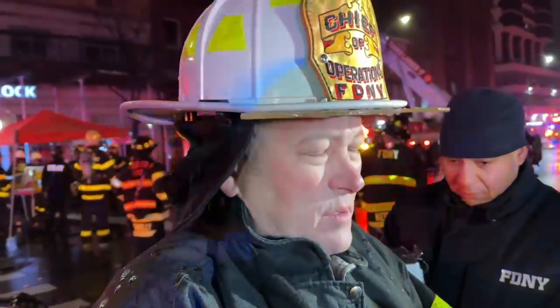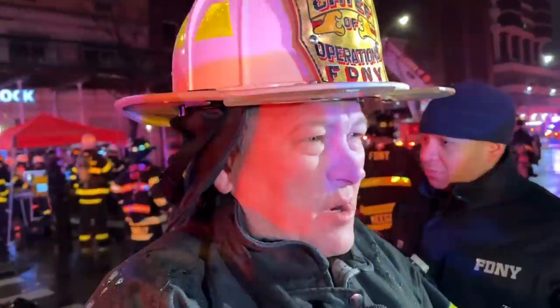John Esposito, E-S-P-O-S-I-T-O. I'm the Chief of Operations for the FDNY. So we received an automatic alarm here this morning about 12:34 a.m. Units arrived on the scene, found smoke in the building, called additional units to the scene, and eventually discovered fire on three floors of the building behind me. We eventually had fire on all three floors, fire through the roof. It was an exterior operation, fire throughout the building.